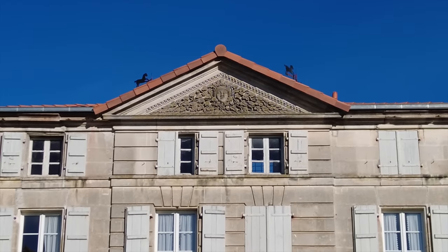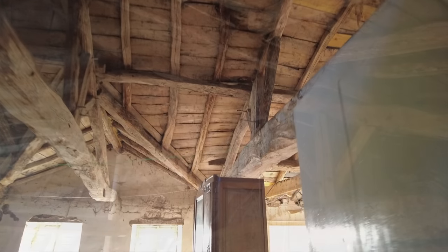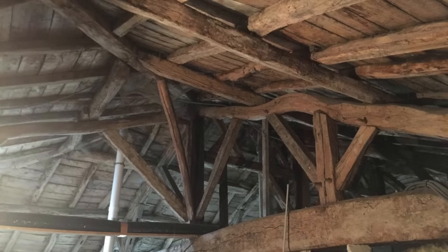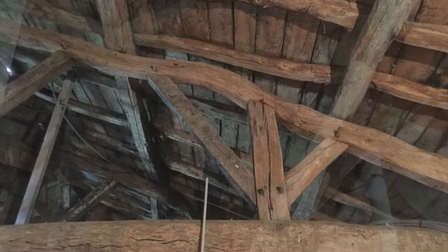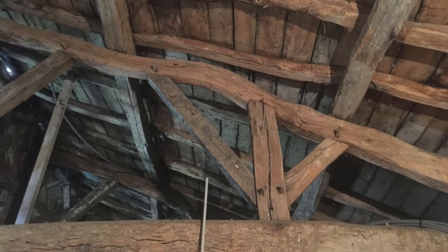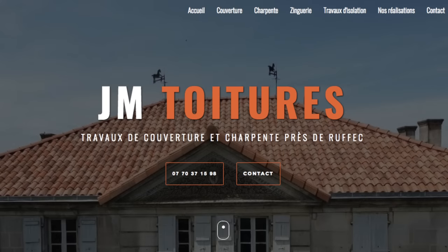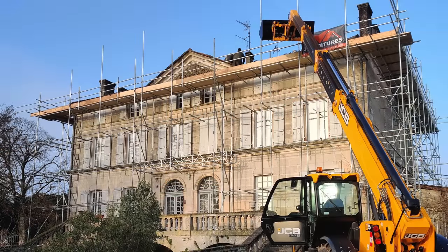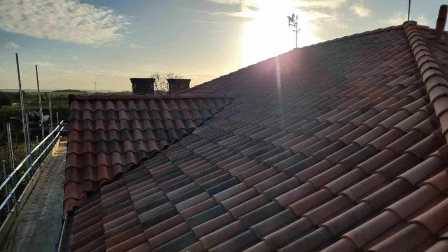This pediment internally is a key part of the roof structure, and in fact all the joinery in the attic is quite spectacular, so it was urgent that we preserve it and make the roof good. Thankfully, we found Joe Milsom of JM Toiture, and in January of 2021, he completely replaced the roof, added skylights, Nantes-style guttering, and importantly, fixed all the problems around the pediment.